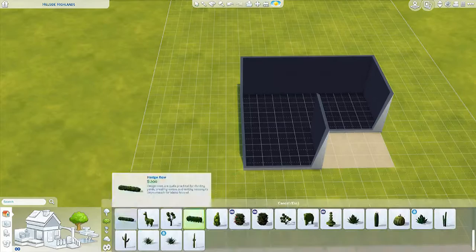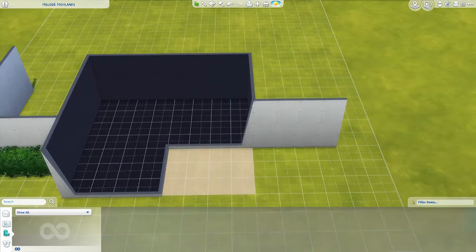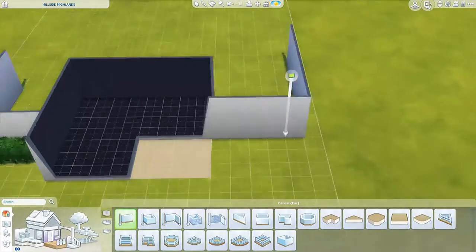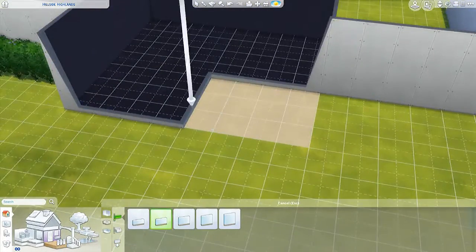Today is Speed Build Sunday, the day of the week where I build whatever I want, because I can. That's never gonna get old. So this week I decided to make a period piece.